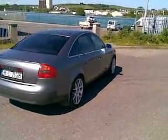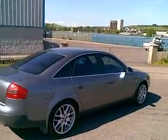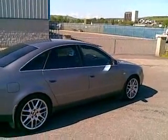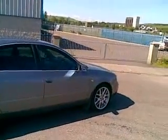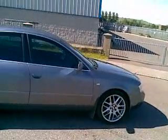I've done a section of the exhaust: the middle box, and the back box got repaired. That wasn't so long ago. It's just had a full service. It doesn't need another service for 20,000 miles. Everything, back discs and pads.